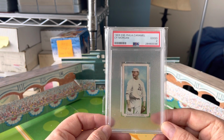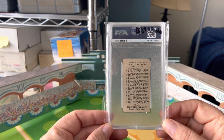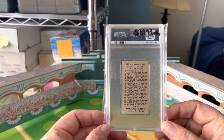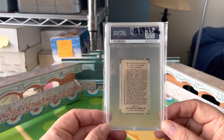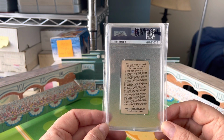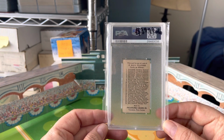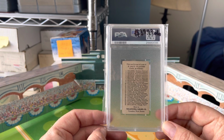This is Cy Morgan, I believe, of the American League Philadelphia Athletics. This is the list on the back. Every card has the list on the back of the 25 players in the set, and you can see right up the top is Honus Wagner. Number 9 is Ty Cobb. Number 12 is Christy Mathewson. Number 24 is Eddie Collins.